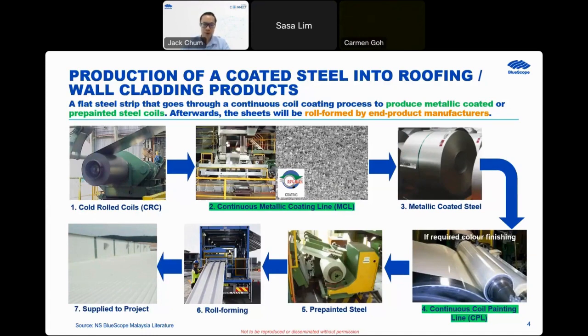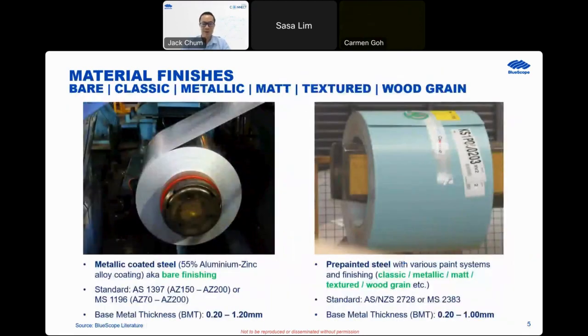From a raw product without any coating, it becomes coated, eventually becomes pre-painted, then roll formed, and then supplied to the site for installation. Of course, this is a simple image to show you a very basic coated steel. The left side means bare finishing without any paint layer except for the galvanizing layer. On the right side is the color-coated steel. You can see that this is a green color-coated steel coil.